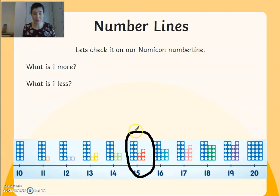So to do that on a number line, we're going to jump this way for the 1 more. 1 more on our number line. What's 1 more than 15? Let's have a look. It's a 10 and a 6. A 10 and a 6. What's that going to be? If a 10 and a 5 is 15, a 10 and a 6 is going to be, let's count.